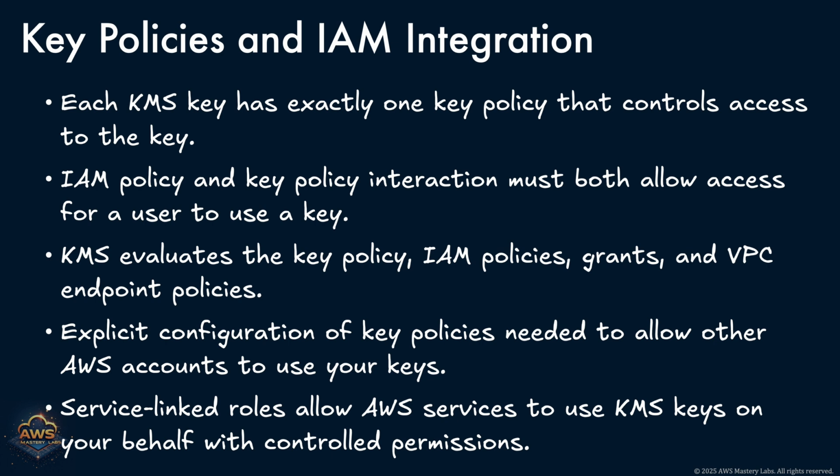For cross-account access, key policies must explicitly list the external account's principals. Just sharing an IAM role or ARN isn't enough. The key policy must permit the use. KMS also integrates with service-linked roles, special IAM roles that AWS services use on your behalf. For example, services like RDS or Lambda may need to encrypt data using your keys. The key policy must allow these roles explicitly.